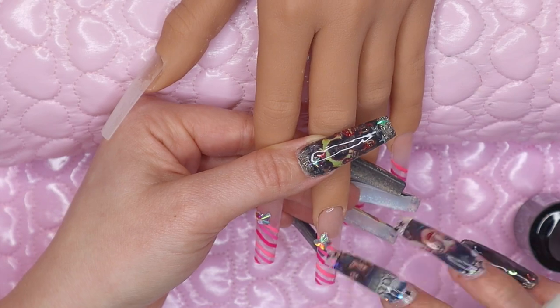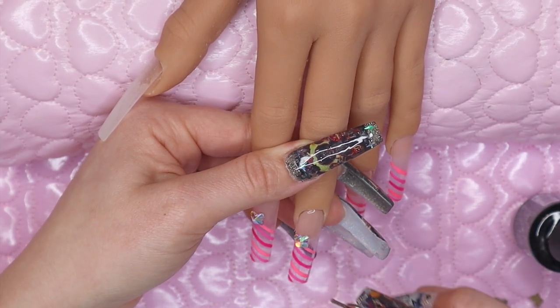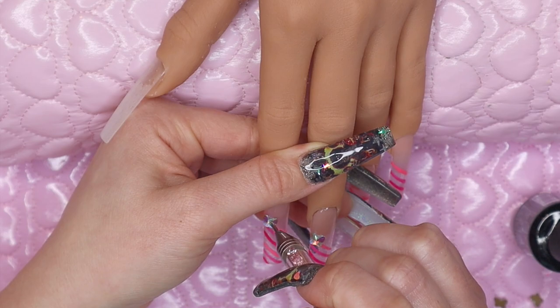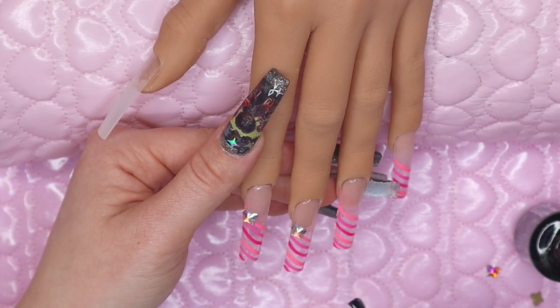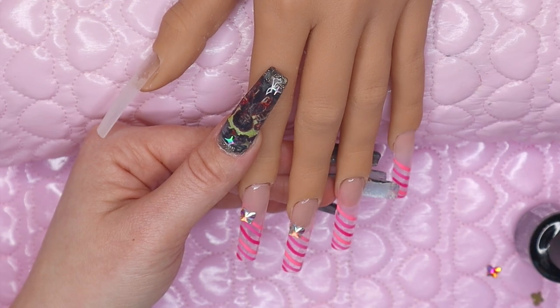And I'm also going to be sticking these little butterfly rhinestones that I got off of AliExpress into the gel. If you're doing this design on yourself, you're going to want to use a stronger bling gel or a gel resin or something to hold the stones. This is a fake hand, so I didn't really care about doing that.